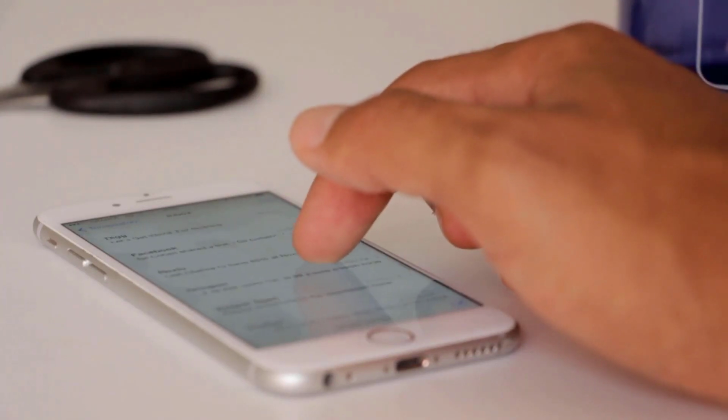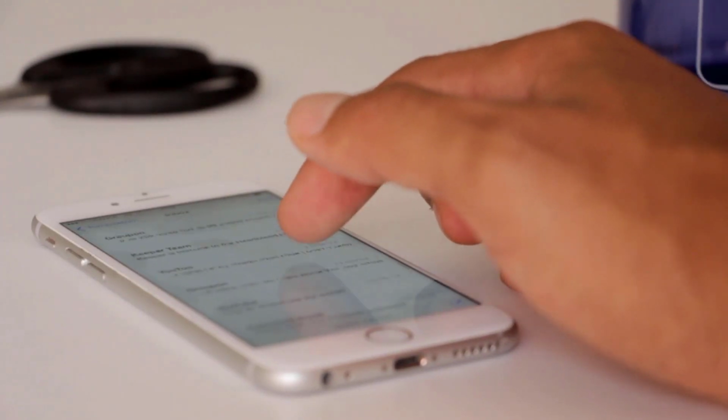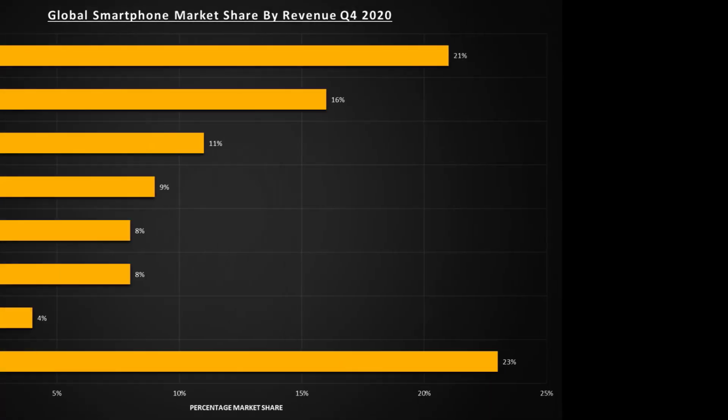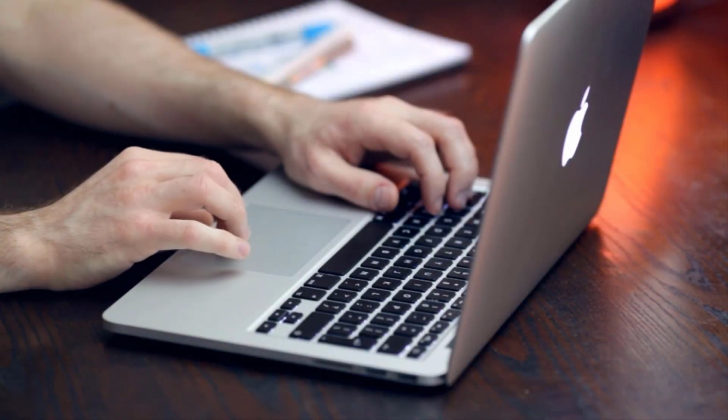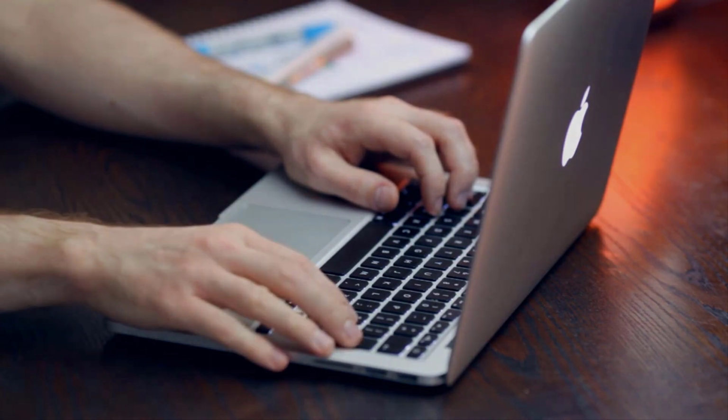The iPhone is the company's line of smartphones based on its iOS operating system. Apple has around 21% of the smartphone market share by revenue, and this makes it the best-selling smartphone in the world. So, nearly 1 in 5 of every smartphone on the planet is an iPhone, and they sold around 200 million units during 2020. The Mac is Apple's line of personal computers, based on its macOS operating system.